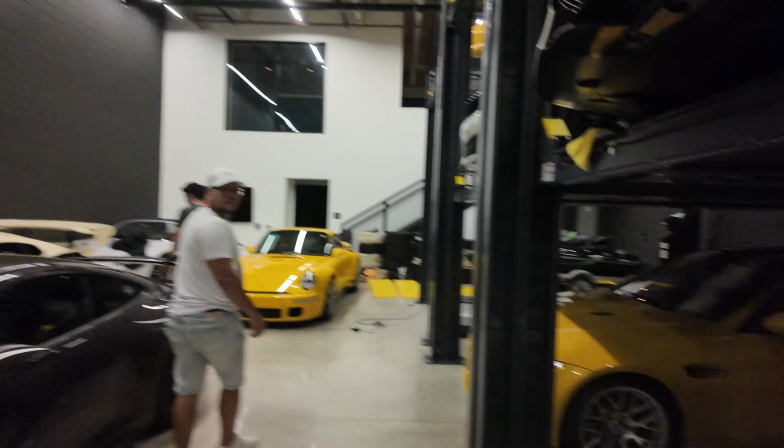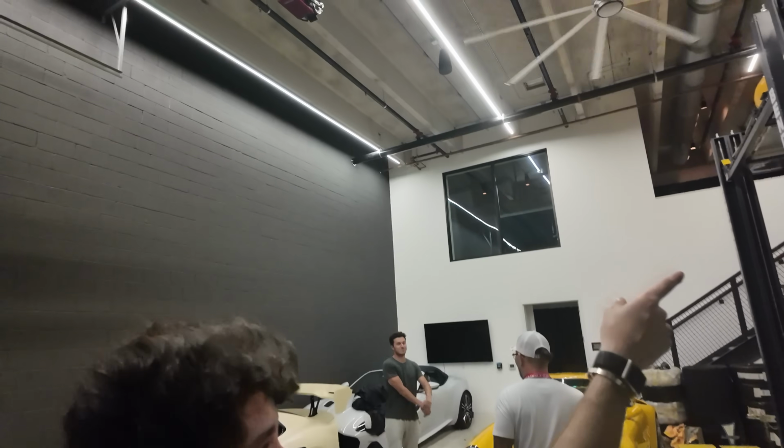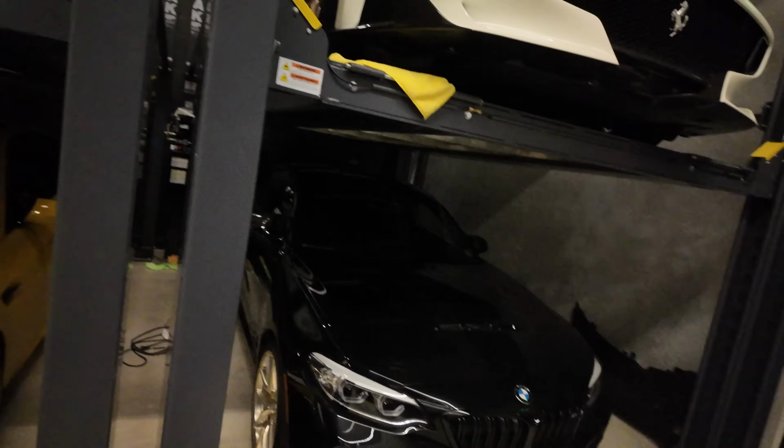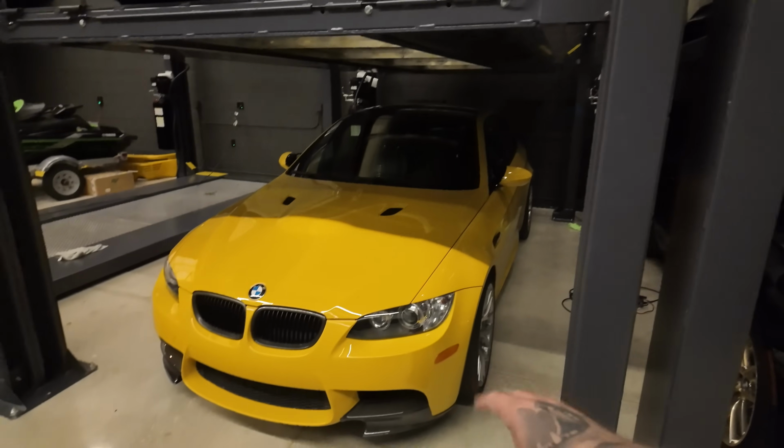Like in here, I don't think we have anything that is really one of one, except maybe the Speed Yellow E92. Just maybe. But the white M2CS here, F87, in this configuration is one of 5. This black one's one of 7. Okay, tell me about this thing right here.